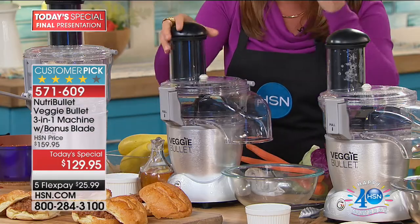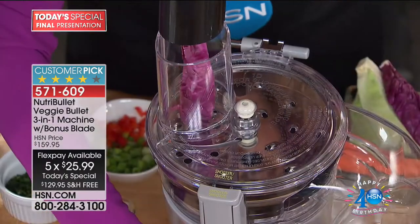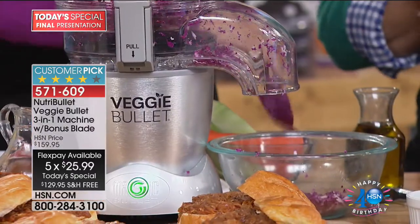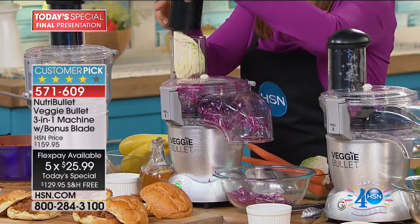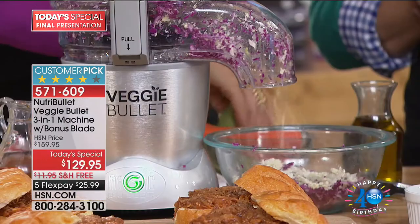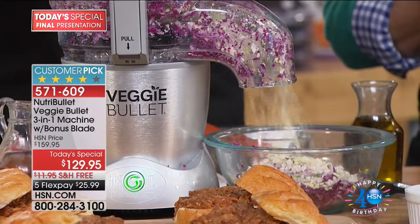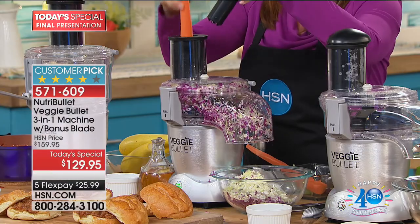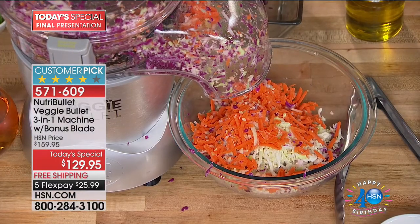But when it talks about prepping healthy, colorful, fresh food, nothing is easier than the Veggie Bullet. Now don't blink. Watch. Here we go. We got our red cabbage. Now I got it on the shredder. You pop it right in through the shooter. Look at how fast. And do you hear that power? So look. But now watch, I'm gonna open up the shooter up top. Whoop, there goes the carrot. Just give it a little bit of a push. I don't even have to move the bowl.